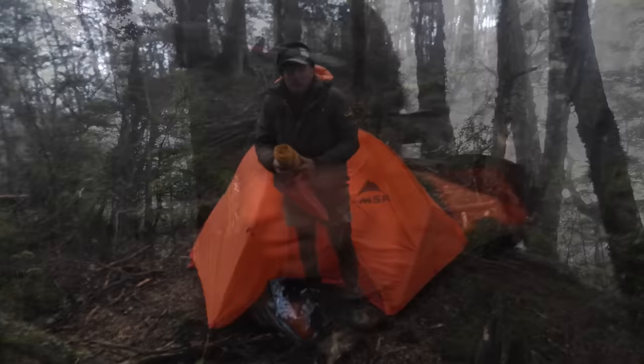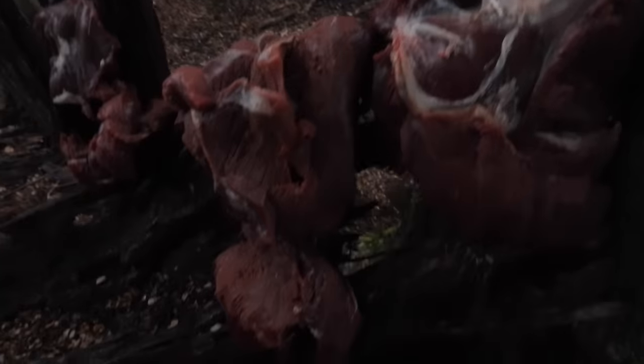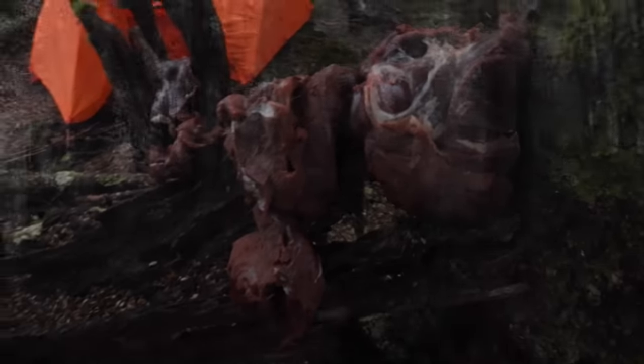Pete's just packing up, a bit behind us as usual. Let's get some timber. Beautiful Sika meat. Just hanging for the week here.